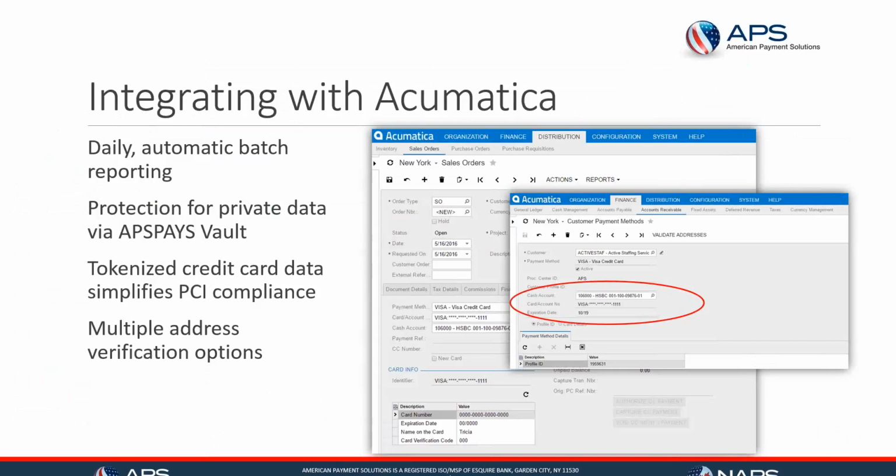So this just gives you a couple of screenshots. We'll go into the live instance here in a moment. But one of the things that we're very proud about with our integration, it's really built on the framework that Acumatica provides your customers that are using it on a day-to-day basis. And within that, we'll provide the daily automatic batch reporting. Everything is encrypted and sent to our vault, which I'll demonstrate here shortly. Again, something very, very important for PCI compliance. And we also provide multiple verification options for addresses. I think Dawn was going to chime in here as well.